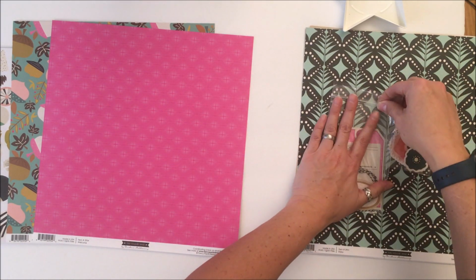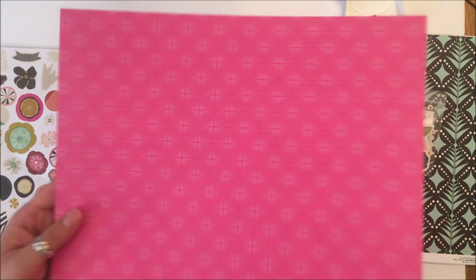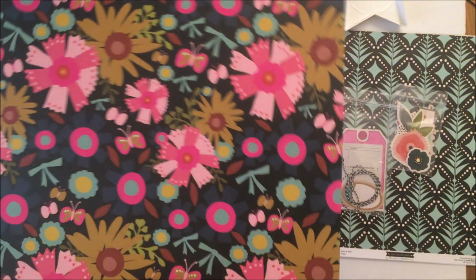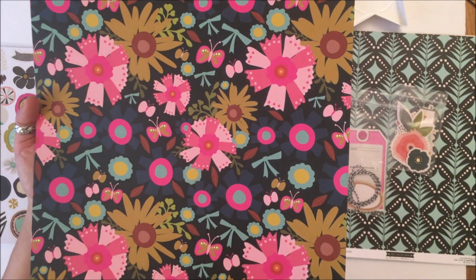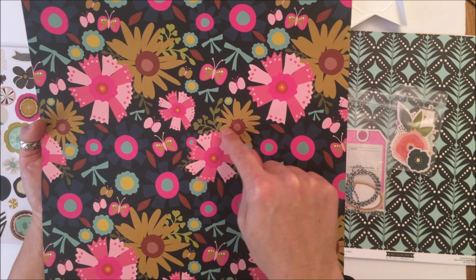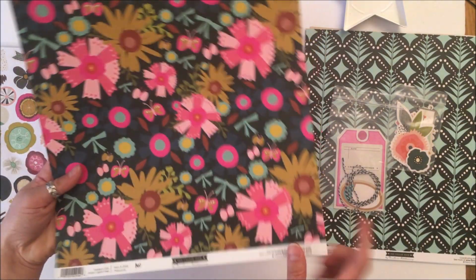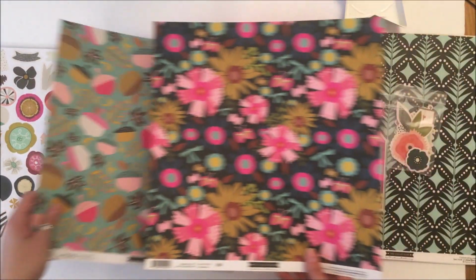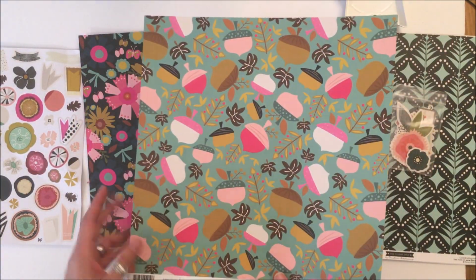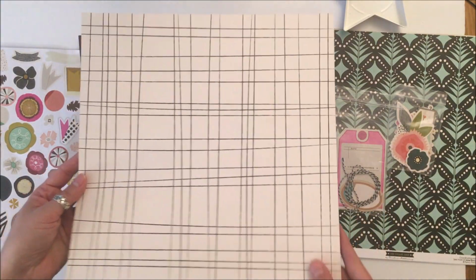Then if you get the pattern paper add-ons, you have this lovely hot pink with kind of, it's almost like a cross and then a diamond. And then on the B side are those really fun florals that you could fussy cut. I want to make some die cuts, digital cut files of those, so you could recreate it with some other things there. I also like that bow. And then you have these acorns, again, that rustic, it very much has a fall feel to it. And then that really cool open grid there.